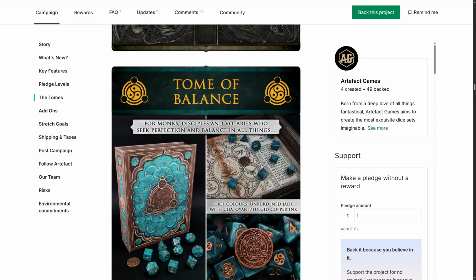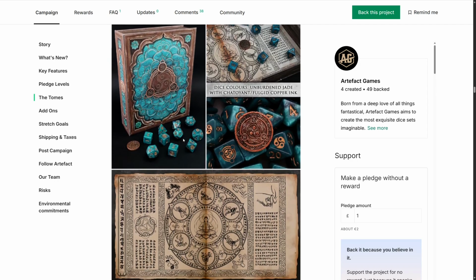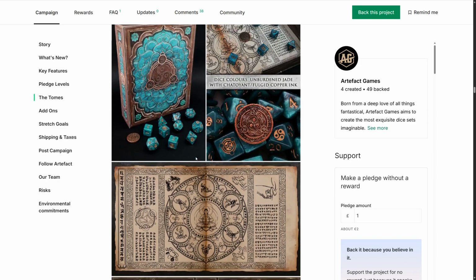A monk, discipline of votary. What is that? But yeah, monks are fantastic. Fist fighting, blackout kicks, spinning kicks, and all sorts of awesome sauce coming with a monk. I like this one. It has that beautiful nature of water and mist on the front cover, doesn't it? Love it. And you can see that the one on the die is custom to the book as well. Awesome. And the coin looks gorgeous, doesn't it?